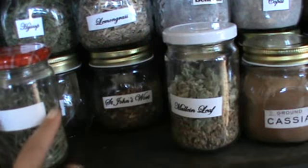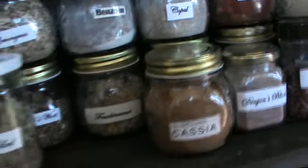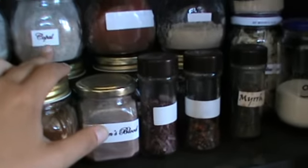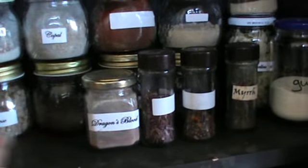Bay, lemongrass, St John's wort, frankincense, benzoin. I actually really love benzoin. Not a lot of people tend to be a big fan of it, but I really like benzoin. Copal, which is my favourite.